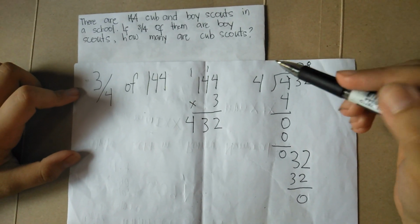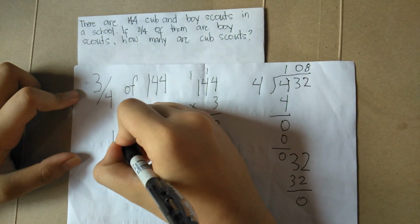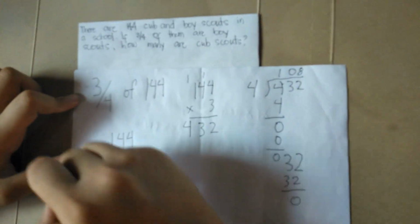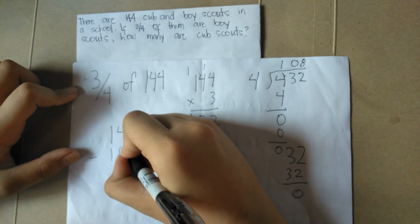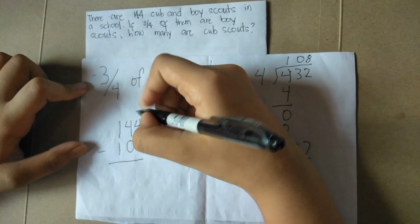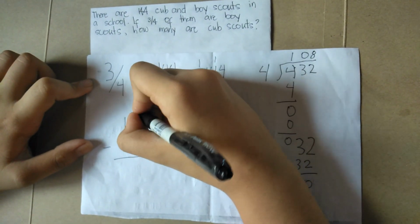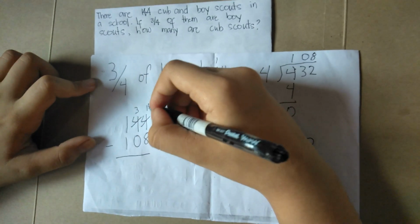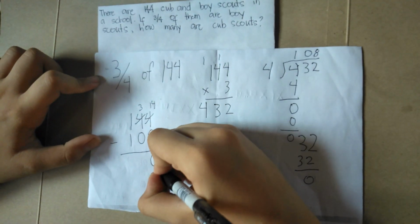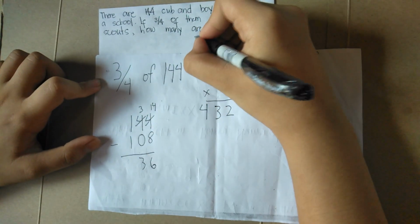Pero ang tanong ay how many are Cub Scouts? So, ima-minus natin ang 144 sa 108. Okay, so hiram tayo. Ang 4 ay magiging 14. At ang 4 naman na ito ay magiging 3. So, 14 minus 8 equals 6. Okay, and 3 minus 0 equals 3.